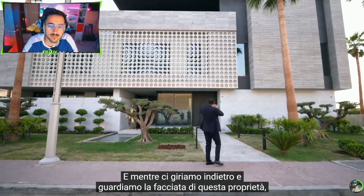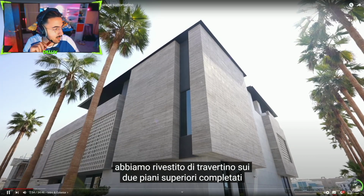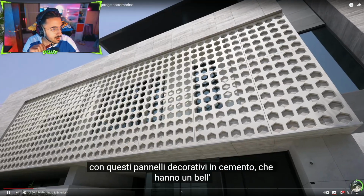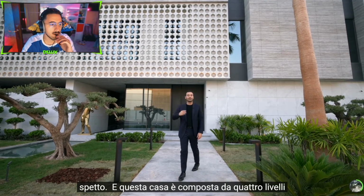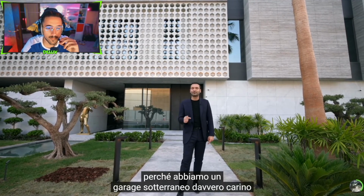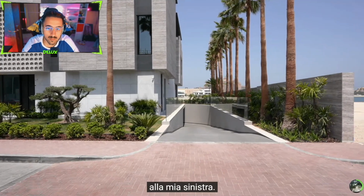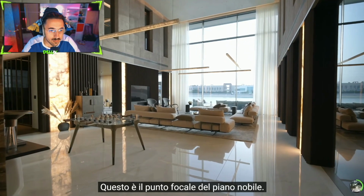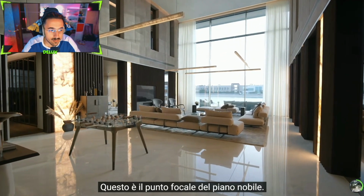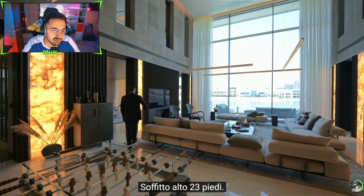And as we turn back and look at the facade of this property, we have travertine clad on top 2 floors, complemented with these decorative concrete panels, which looks great. And this home consists of 4 levels because we have a really nice subterranean garage where you can access it with this driveway on my left-hand side. Coming to this opening, we go straight into the great room. This is the focal point of the main floor. Nice open seating area, minimalist lines, 23-foot-high ceiling.